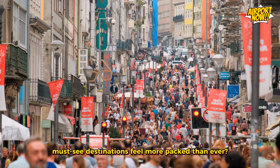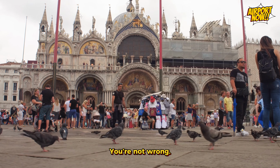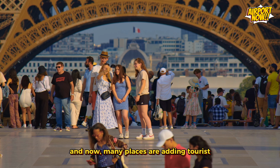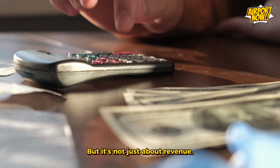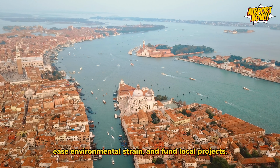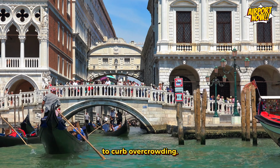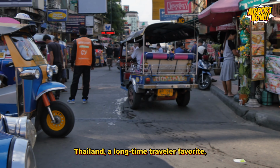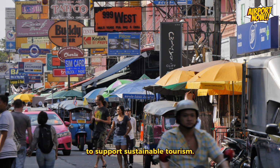Noticed how some must-see destinations feel more packed than ever? You're not wrong. Over-tourism has been an issue for years, and now many places are adding tourist and environmental fees to handle the pressure. But it's not just about revenue. These charges help protect cultural sites, ease environmental strain, and fund local projects. Venice, for instance, now has a €5 entry fee to curb overcrowding. Thailand, a longtime traveler favorite, is rolling out a $4 to $9 charge to support sustainable tourism.